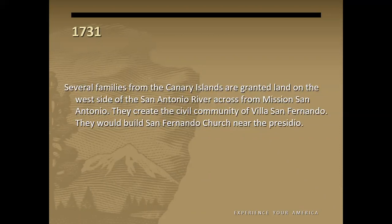They create a civil community known as Villa San Fernando. So this is the first Spanish civil community on the river valley. They would build their own church, which would later become San Fernando Cathedral. Of course, the old portion is over on the Flores side of the street.